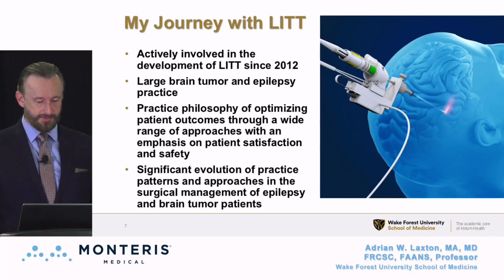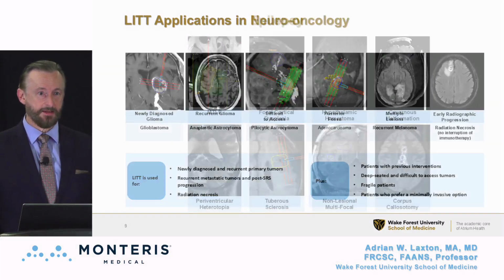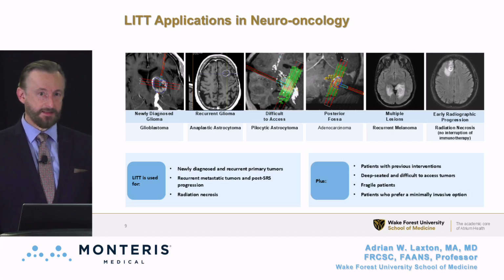So just so we briefly touch on it, LITT has many applications in epilepsy, including, of course, mesial temporal lobe epilepsy and other seizure foci, such as cortical dysplasia, hamartomas, cavernous malformations, periventricular heterotopias, tuberous sclerosis, and even corpus callosotomies. For those with interest, I'm happy to talk about those types of applications. But the focus here today is on neuro-oncology, and LITT is an option to consider for primary or secondary tumors, newly diagnosed or recurrent.